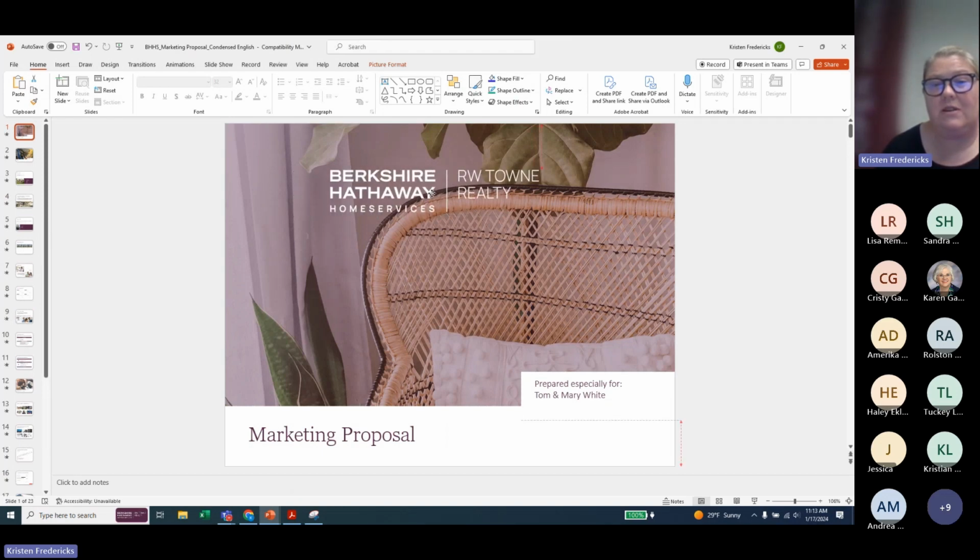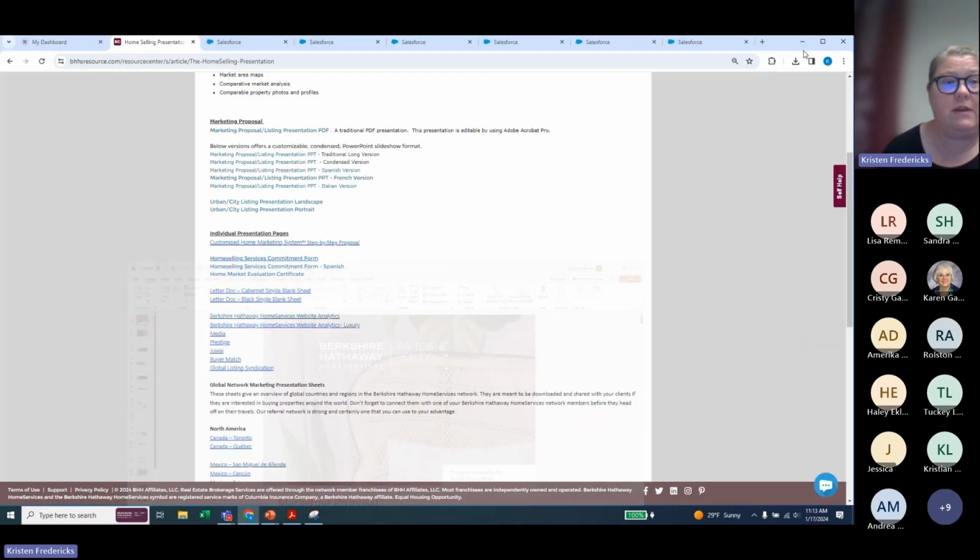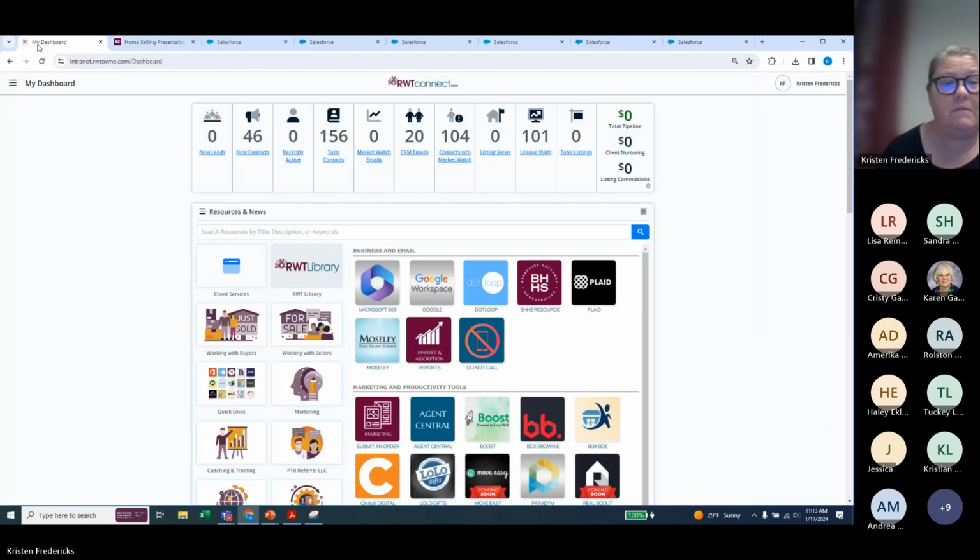Just as a reminder, because the logo is going to be one of the first things that you need, you are able to download all of these logos on RWT Connect at any time. Let me show you where you can go ahead and do that. If I am on rwtconnect.com, all I have to do is go over to the marketing tab. Once I click on marketing, it's going to open up all the items that are available under the marketing tab.